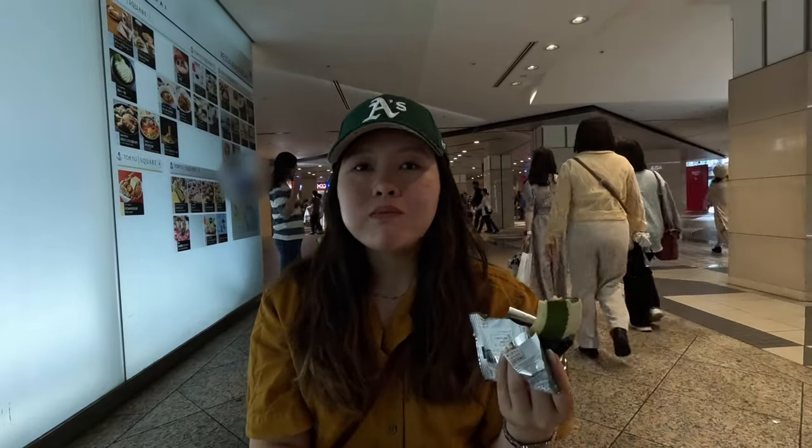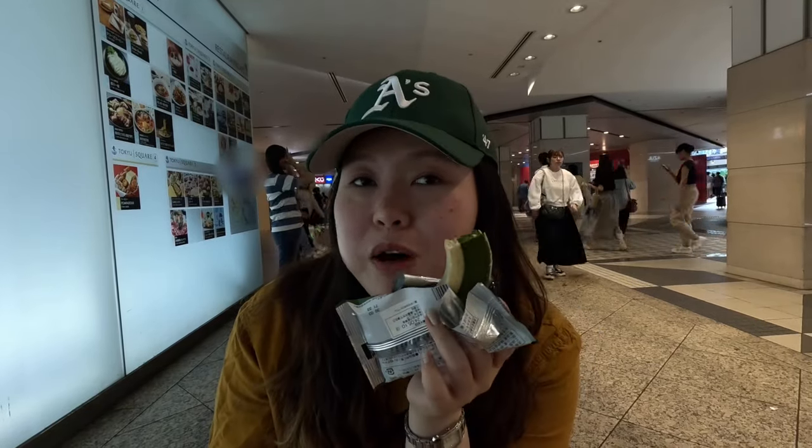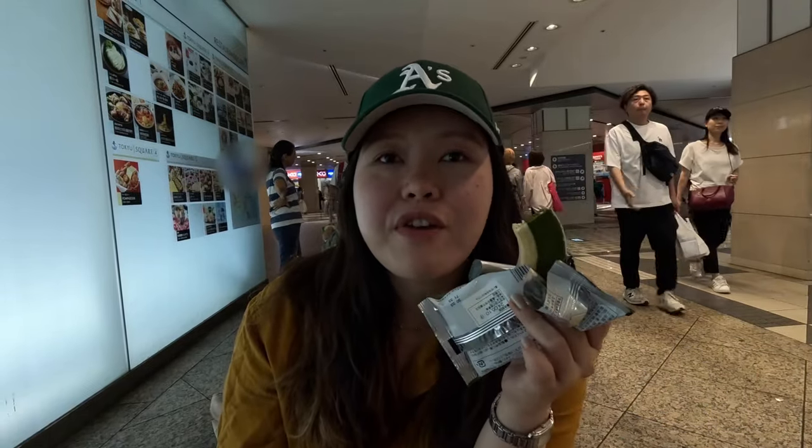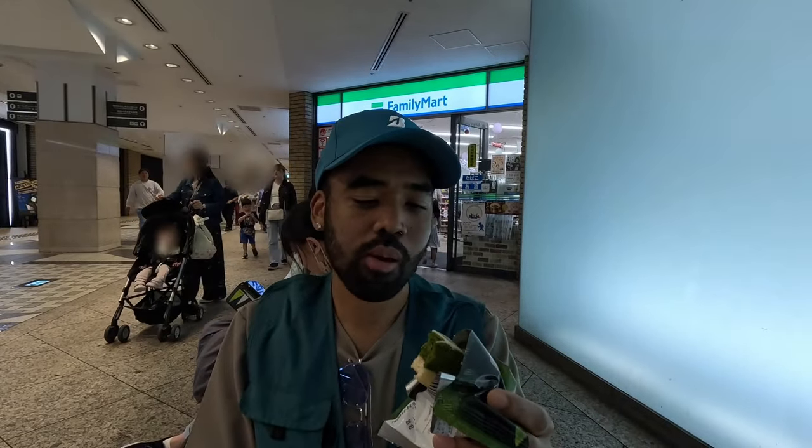What do you think? Typically, I'm not a fan of baumkuchen because it's always so dry, but this one is really good. I like the touch of white chocolate to it. It adds flavor and sweetness. This is good. It's good, that's all I can say.